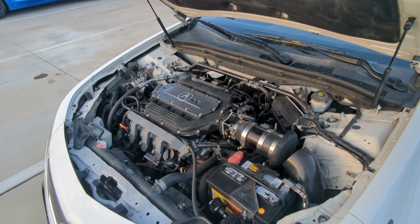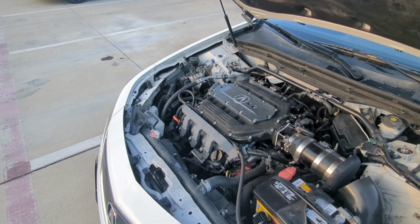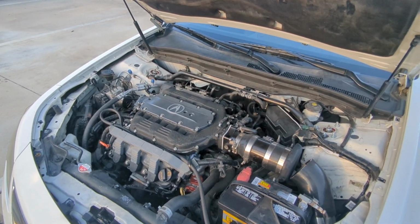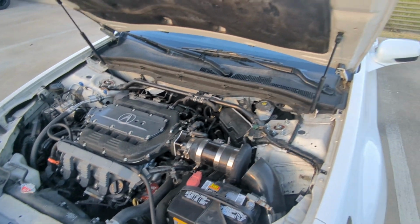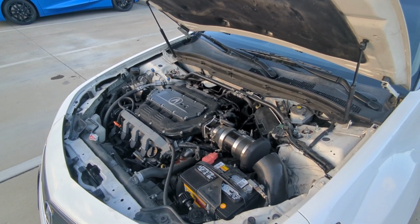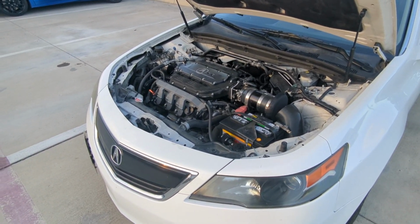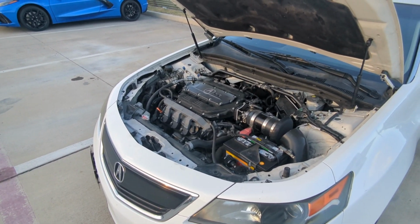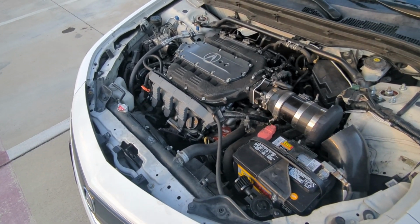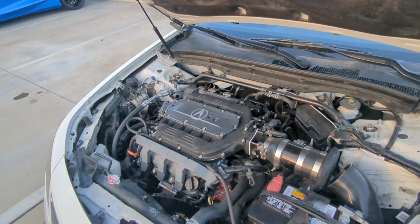Future plans for this, I am currently in the process of switching over to E85. I did order some injectors, 1000cc injectors from Fuel Injector Clinic. That should be here pretty soon. I did also order a fuel pump, of course, just to support that so I don't run out of fuel. But the E85 switch is coming pretty soon. I also would love to eventually go boost someday. You know, just move the battery to the back and possibly put a little turbo on there. That'll be pretty sick, pretty sweet.